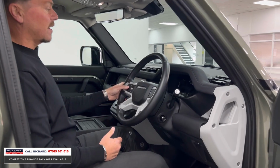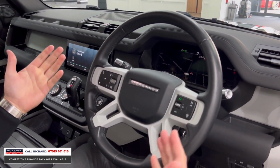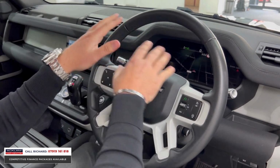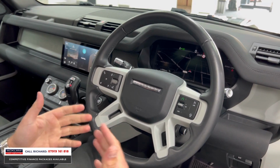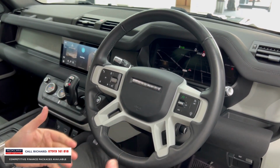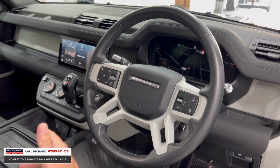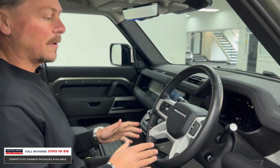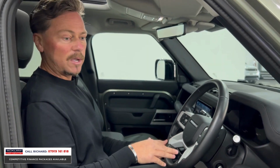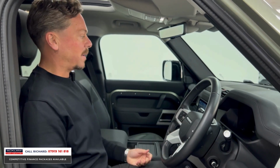Now in a Defender, things are important because now on a new one, these things aren't standard, like the digital display behind the steering wheel. The car is now updated and can update itself all the time with newer interface and newer software. It comes now with the wireless Apple and Android CarPlay. The smartphone interface is now wireless, which is great. This car's got heated steering wheel over and above the normal spec, full multifunction steering wheel with lane departure.